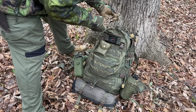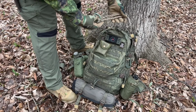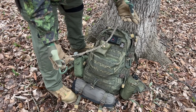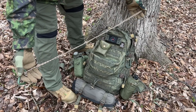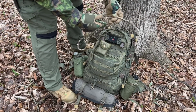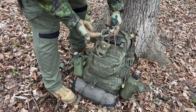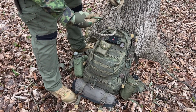Now, one thing that I always do when I get to the woods with my pack is I use this system. I've shown this before. Basically all this is a piece of rope that's maybe 6 feet long, folded over to create a loop, and then knots every 8 inches or so, and then a heavy duty carabiner that's load rated. And then this goes around a tree, and then I can hang my pack.